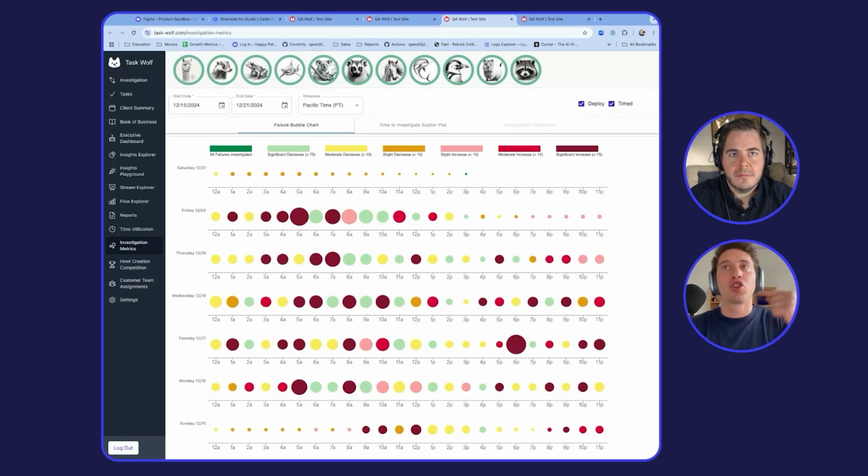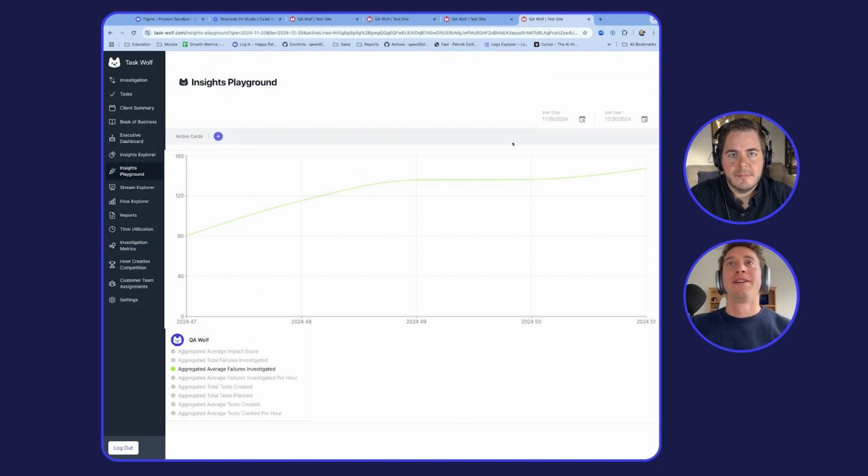We've built tooling to track specifically investigations. How do we make sure we're getting faster at investigating failures? How do we reduce the false positives to make tests less brittle? Which are the most brittle tests so we can make those more efficient? All of this tooling is custom built so that we can become, and we already are, the most efficient test coverage factory in the world.